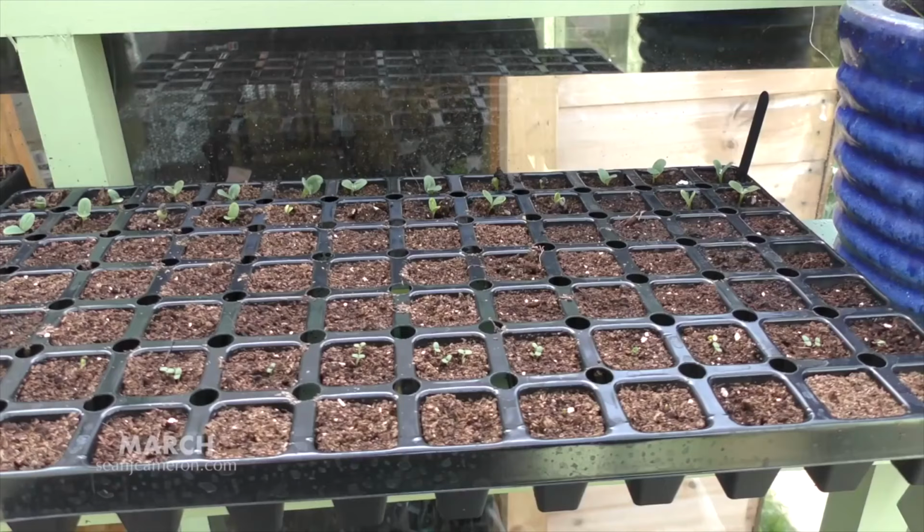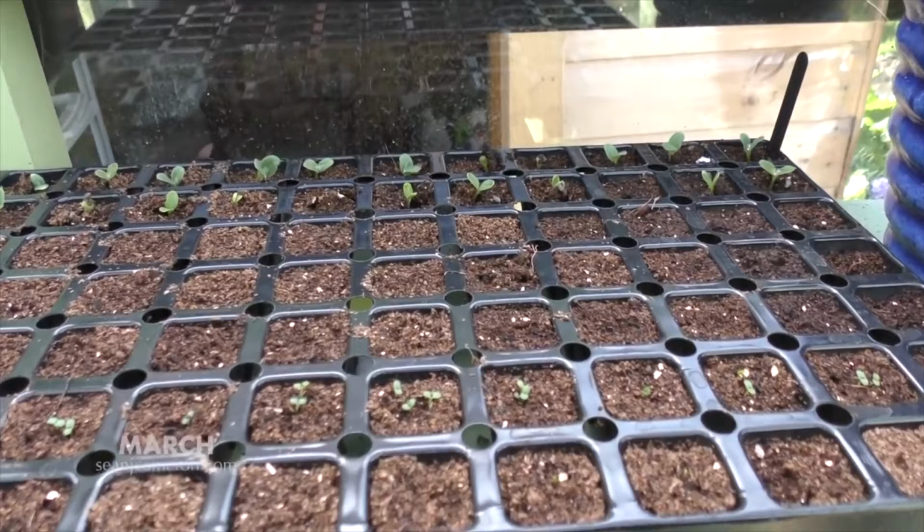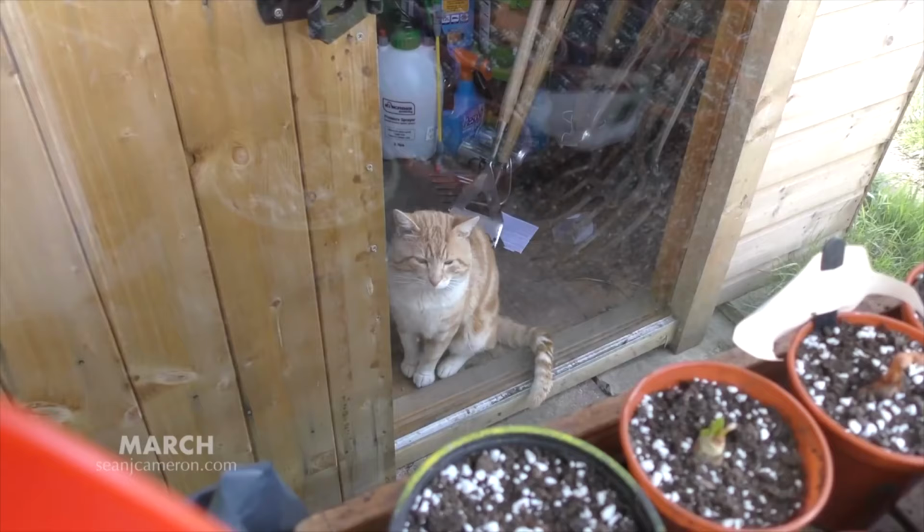And what was it, a week or fortnight ago? But some of my herbs are starting to come up. Especially the borage over there. Nice sturdy plants.